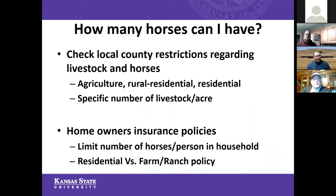So one of the first questions that comes up for a lot of people on the horse side, and it may apply in some instances to the other livestock as well, is that the first thing I would recommend is that you check your local restrictions and regulations with livestock and horses, especially if you're in one of those areas with less than 10 acres, maybe with some neighbors fairly close by. In a lot of counties, they've got them zoned differently.